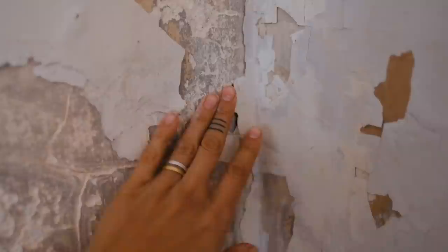We don't have drywall, we have plaster walls. And so I think he's gonna be cutting out broken plaster and replacing it with drywall, so it's gonna be a bit of a mix, but the drywall should be a bit more durable than the plaster, but this is definitely a wall that needs to be repaired.